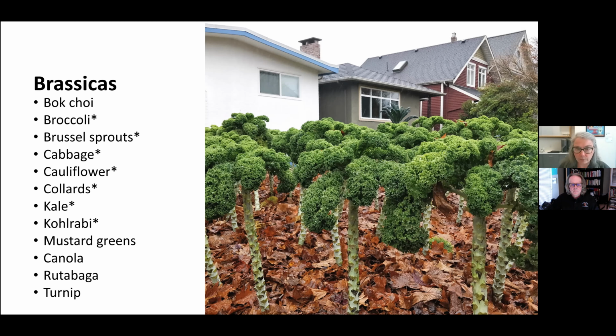Word to the wise, though, usually cross-pollination, accidental hybrids are not very tasty, if they're even fertile. But in my experience, the brassicas do cross very well with each other. They don't look anything like their parents, but they're still tasty.